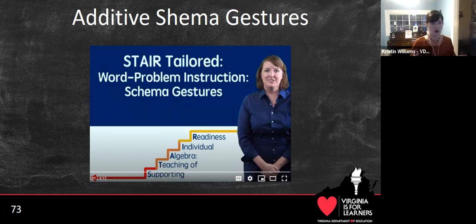So we know a lot of our students with disabilities need those multi-sensory inputs. So having the visual with a graphic organizer, and then having the gestures that go with it, like her example of the total is we have two parts and we put them together. So that's the gesture. Her example of the difference is we have a greater amount and we have a lesser amount. What's the difference? So there's different schemas.